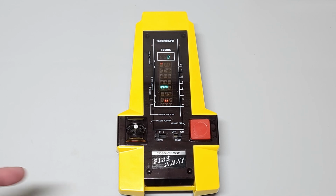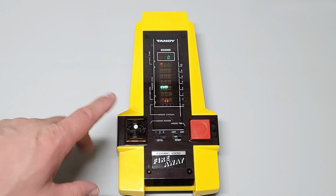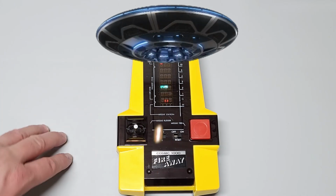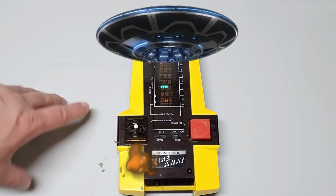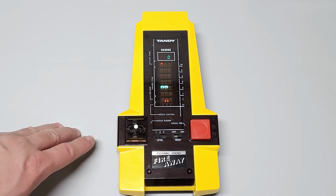All right, well, cool, it works. But we also learned something: when you turn the game on, it just begins. There's not a start button to begin play. You just better be ready when you turn it on to start shooting at the invaders. But that's a good stopping point to talk a little bit about the scoring and the game itself.